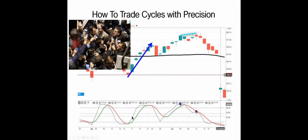Now, what does stochastic measure? George Lane created it to measure momentum, strength. So when you look in technical analysis books, it'll be located in the momentum indicator section. So really what this means is when the indicator goes up and smacks its head against the artificial ceiling of 100, that means this is the most bullish momentum indication the indicator is mathematically allowed to plot on your chart.